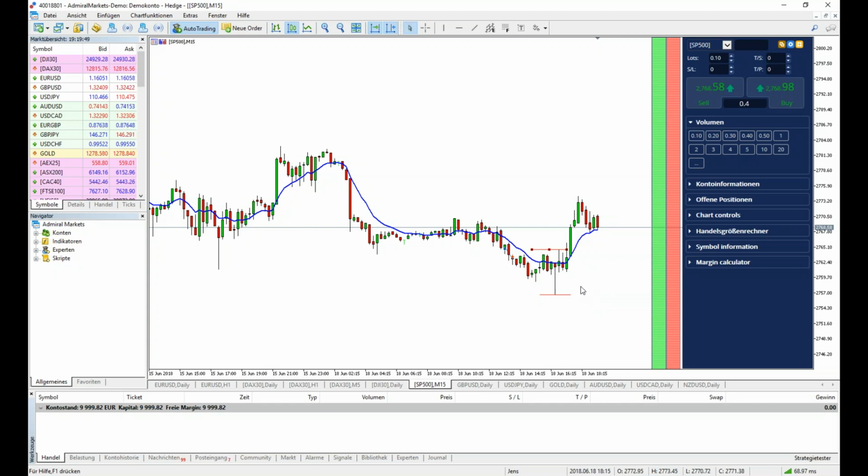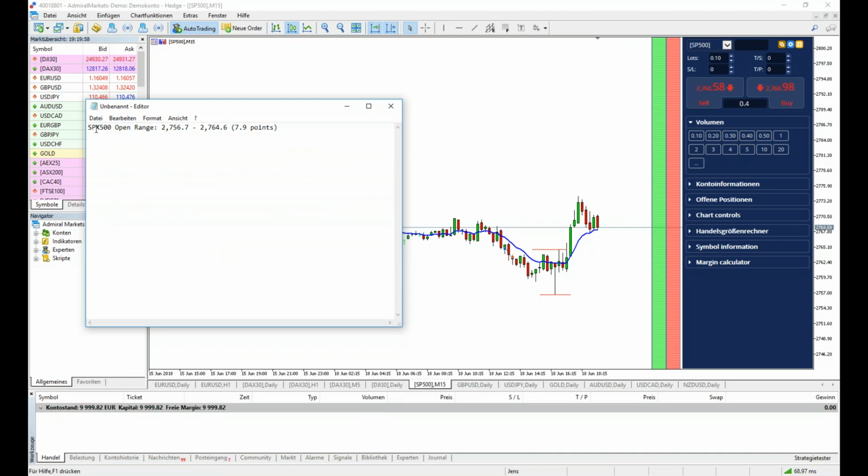So what you can see here is that obviously this range, by the way, I've already prepared this here in the editor. So the SPX 500 open range today can be found between 2,756.7 and 2,764.6. So it's a range of 7.9 points in this case.